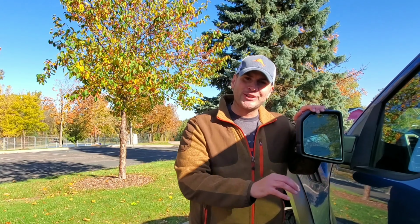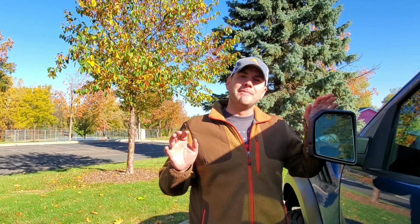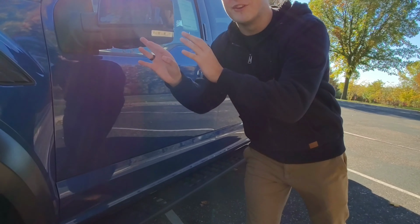With how much cushion those shocks have, this thing floats down the road. It sucks in every bump, every pothole, every curb you hit. It's going to mitigate the body roll when you're going around turns to keep this truck planted and give you security as you are driving around turns. It has those wide fenders as a statement.